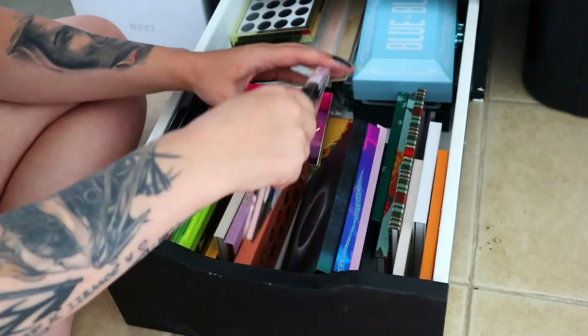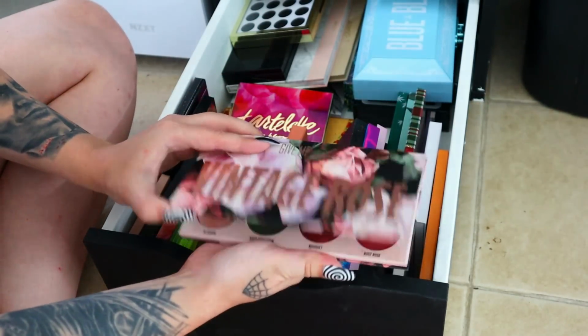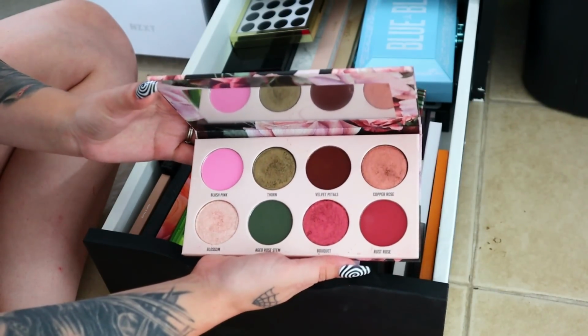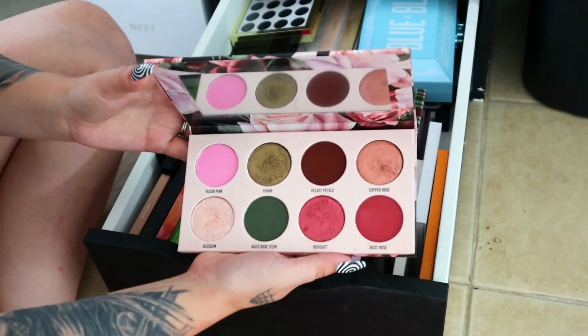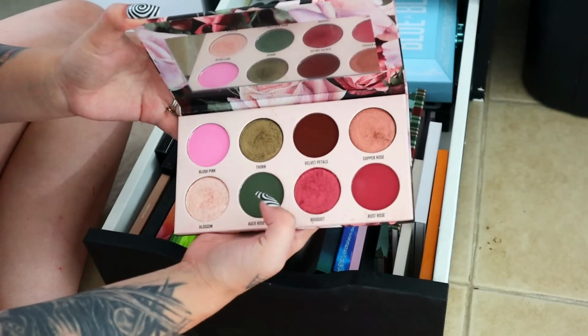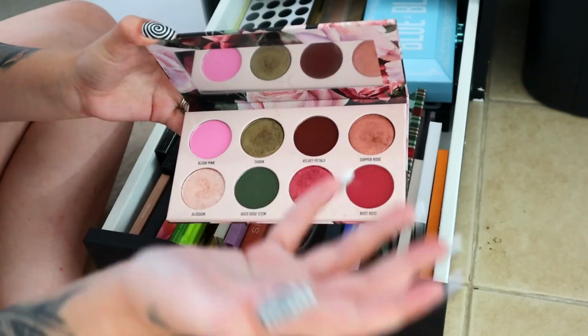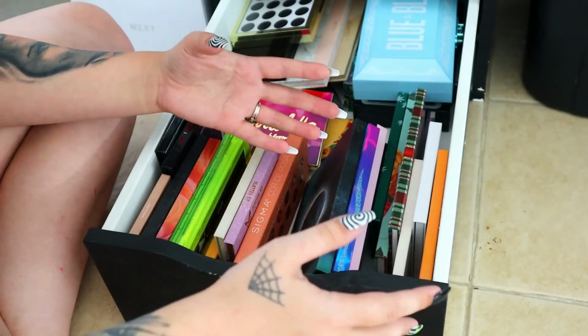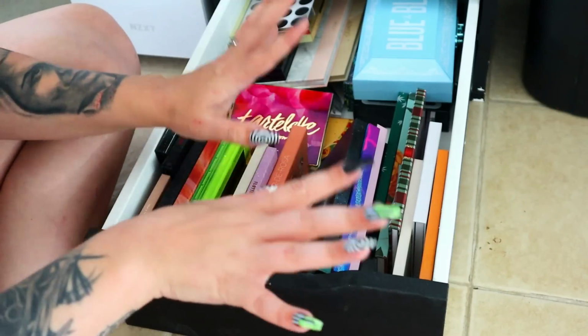It's okay. Vintage Rose from Give Me Glow is so beautiful that she's going in the maybe pile. No, I'm going to keep her. I just can't do it. I love her so much. She's so pretty. It's really this two green shade right here. Also this really pretty rose one. But like in the grand scheme of things, I don't use these colors all the time, but the formula for the shimmers in Give Me Glow is just so good.